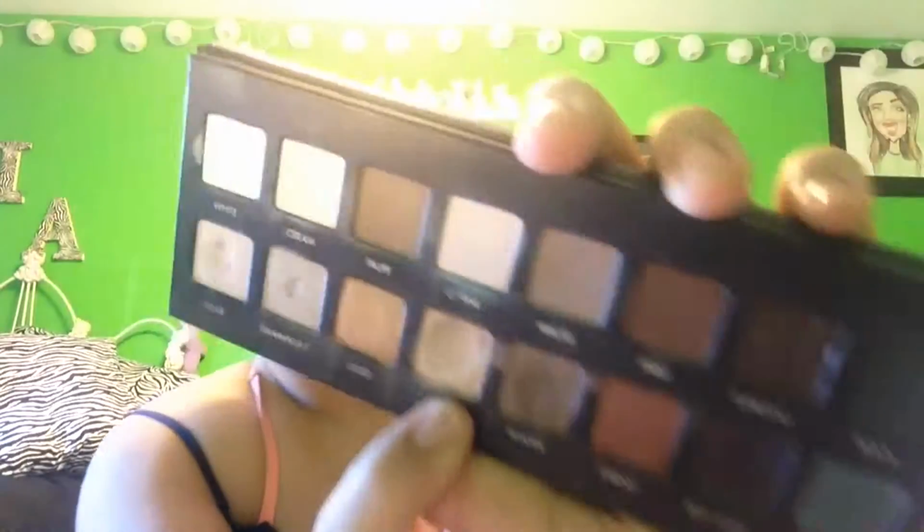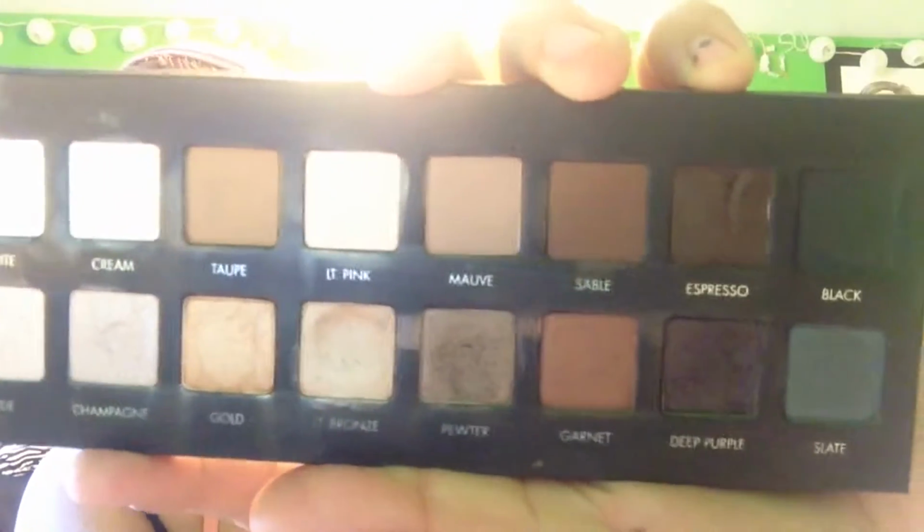Okay, then the 8th question is a 3-parter, so it's basically 10 questions. So most used, most loved, and Desert Island. Most used, Lorac Pro. You guys saw the holes in it. I'm basically going to hit pan on this color super soon, so this is heavily used. I want to try to use the matte colors more though, because I really want to make a matte look.